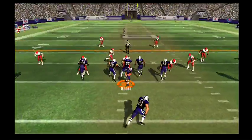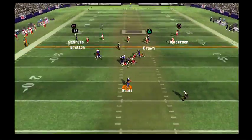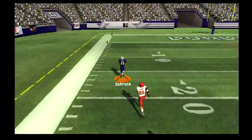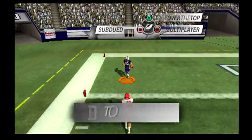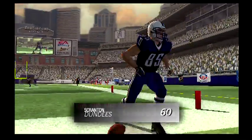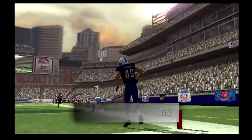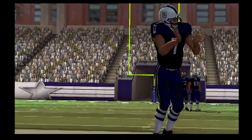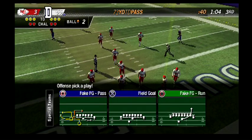Here we go. The Chiefs come out of the nickel pack. Play action. Going for the deep man. It's caught. The receiver with a lot of open room. Touchdown, home team. Scott had no trouble finding his receiver. He's now thrown for 4 touchdowns. You better kick it here.